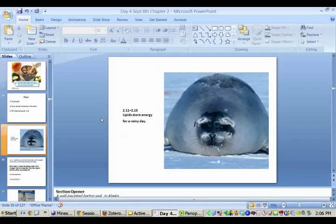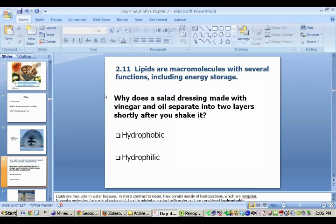Okay, the next one we are going to get to is lipids. Lipids store energy for a rainy day. So as you can see, this seal has probably eaten a whole bunch, and he's storing that blubber so that when food isn't available to him, he will have energy and he can stay warm. So lipids are macromolecules with several functions, including energy storage. So this is kind of an interesting question.